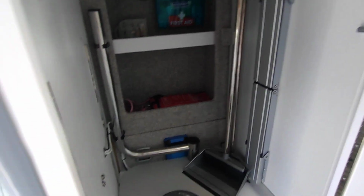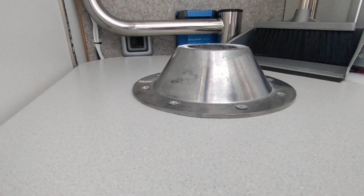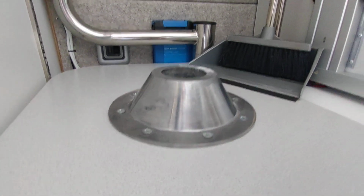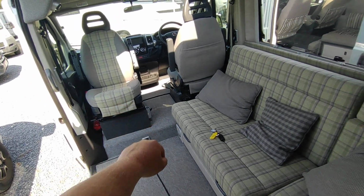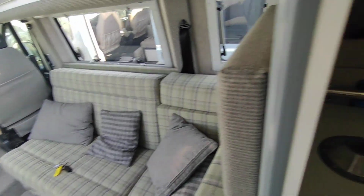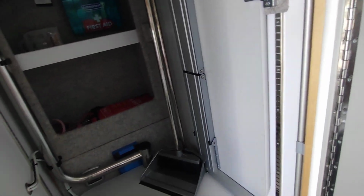Freestanding table, which you can use both outside or put over there. What's that back there? That's a little 230 volt isolator switch for something. Second table, which will go up there for the passenger as well, or for people there to use as a coffee table. Really, really cool. Hanging rail and your awning winder handle.